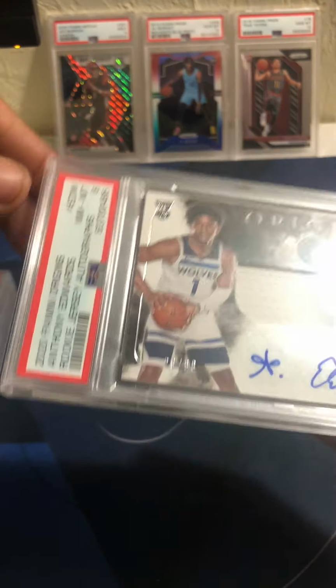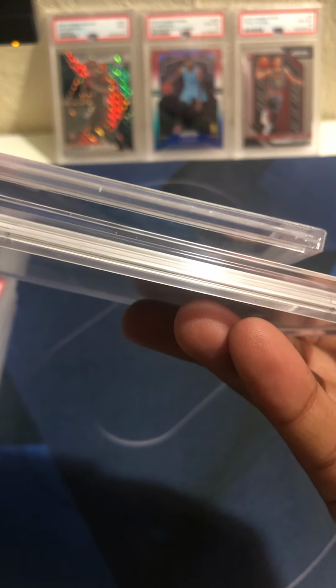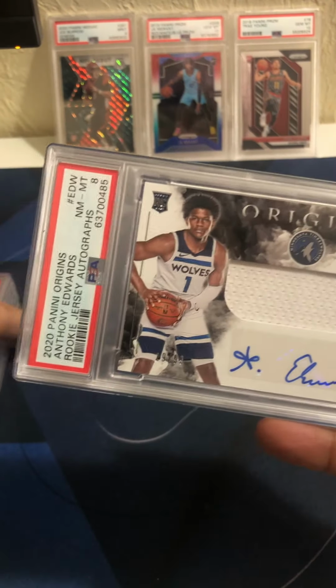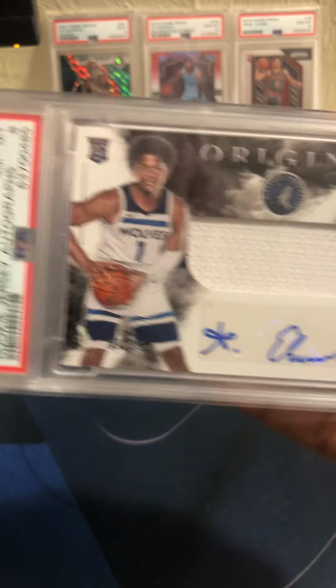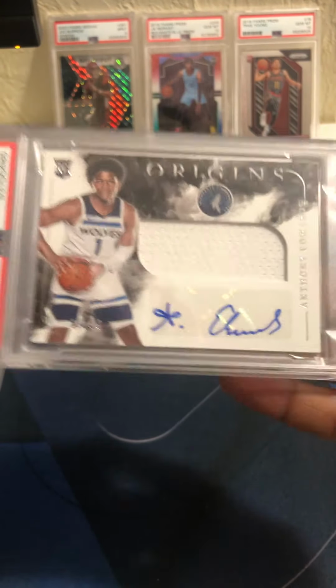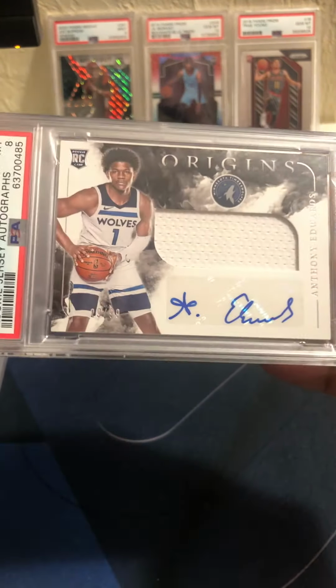Clean card. They got an 8, but with the thicker cards, look how thick this slab is compared to the Patrick Mahomes slab. For the thicker cards, you're definitely not going to get a 10. Or maybe you can, but it's really hard to get a 10 or a 9. So if you get an 8, you know that, hey, that's pretty much what you're expecting.